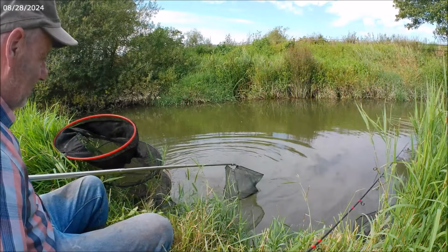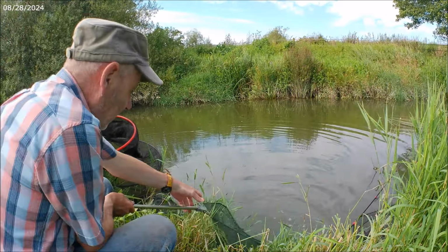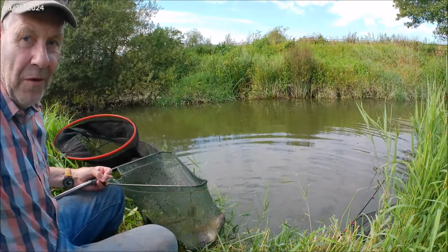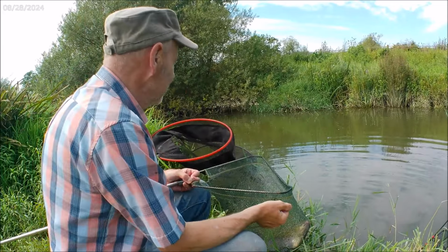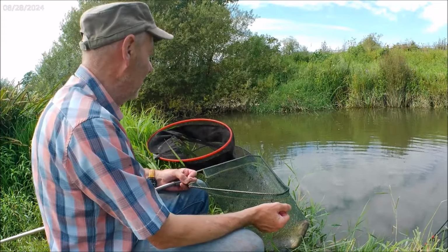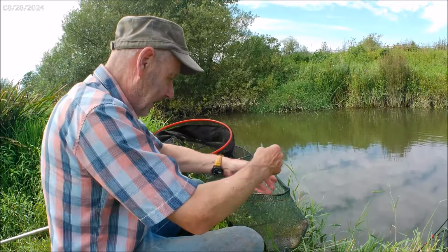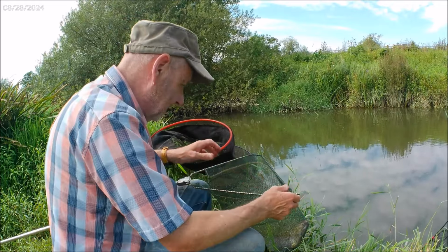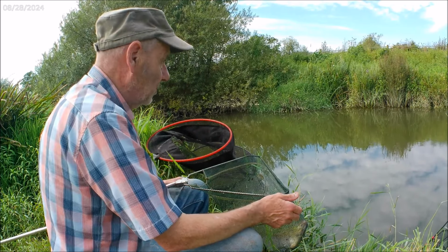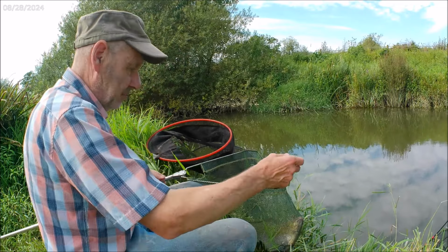Yes, at last, these are what I've been losing today. I finally got one. Oh, it's a cracking bream as well. Oh, flipping brilliant. Yes, patience, that's what it is. Perseverance again pays off. I just don't think I've been fishing that good today, and sometimes it can happen, but so I've lost two fish and I'm really annoyed about the way that I've lost them, but I've got one now, so that's brilliant.